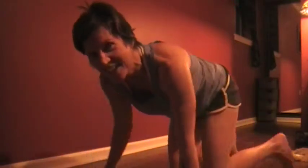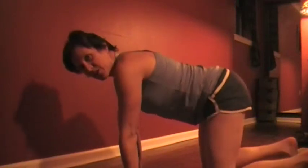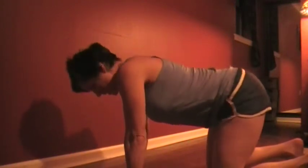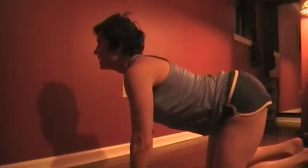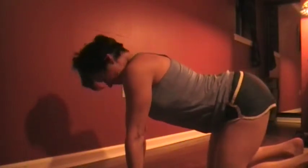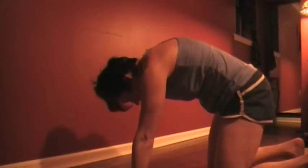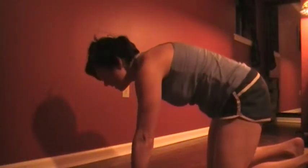It's a good thing. Cat-cow. Wrists right underneath shoulders, knees underneath the hips. Finding that neutral spine. Tail lifts, belly drops, heart and face open. Inhale. Exhale. Let's exhale through the mouth. Inhale. Exhale. One more inhale. And exhale.